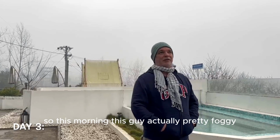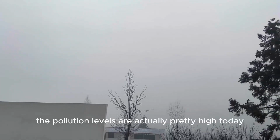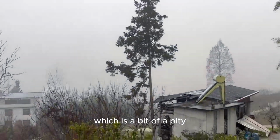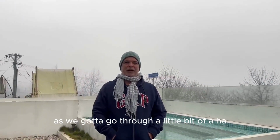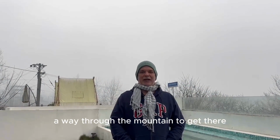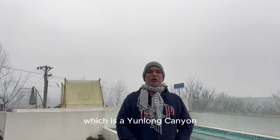So this morning it's actually pretty foggy, but it's also polluted. The pollution levels are actually pretty high today, which is a bit of a pity. So it'll be a bit interesting driving up, as we've got to go a little ways through the mountain to get there, and we're going to a place called Yunlong Dipong, which is Yunlong Canyon.